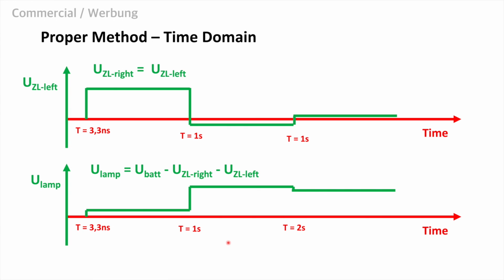Let's have a look at the behavior of our voltages in the time domain. The upper graphic shows the voltage behavior between the wires on each branch. The lower graphic shows the voltage at the lamp. That's a bit surprising, isn't it? Our lamp will light up just a little bit after 3.3 nanoseconds, and then it takes 1 second to get really bright. Then we have a step up and step down every second from the echoes. The echoes will decrease after a while, and then we reach a steady state.